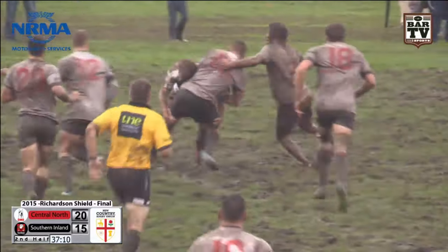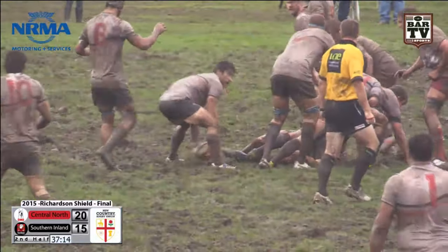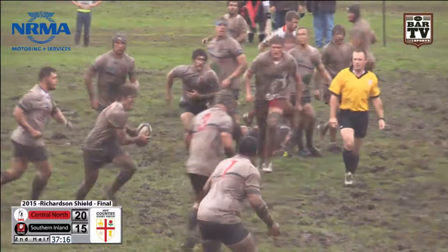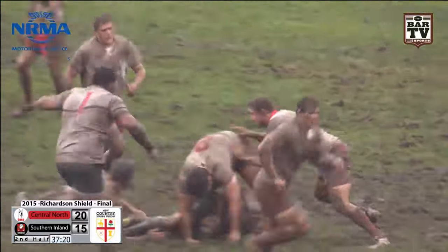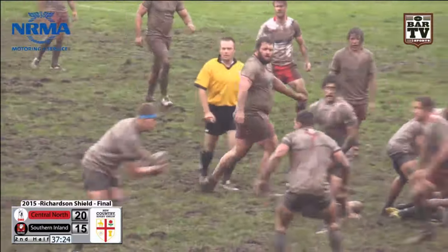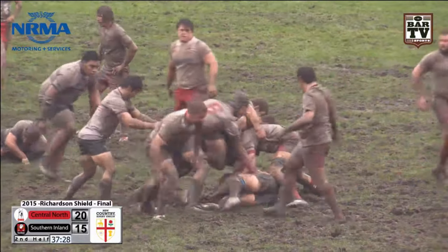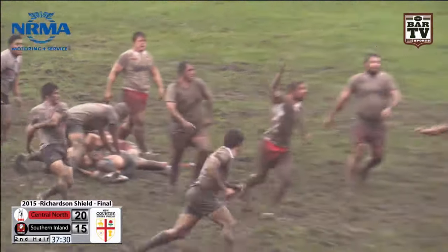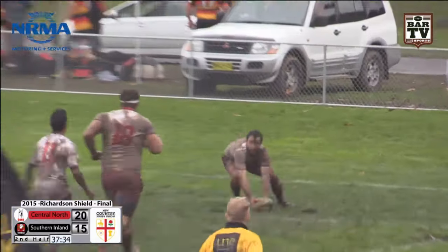And here he goes, Olds. Oh, he's taken nicely there by Central North on the far side. As the ball comes back towards the right. Little pop pass. Dunstan it was. Oh, coming around the back. Not really well organised now. They're going to have to get a couple of forwards. Oh, chip over the top. Ball in hand is what they actually need.